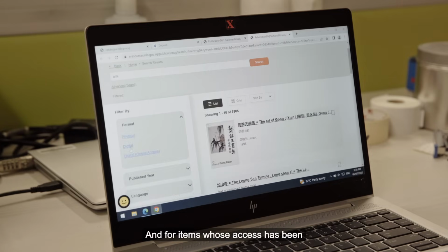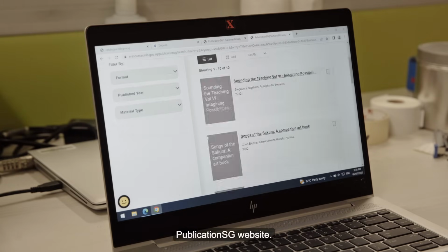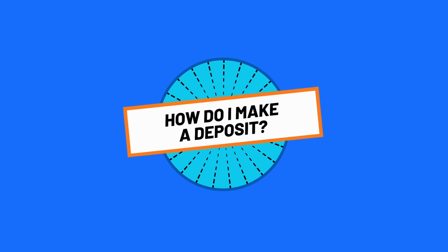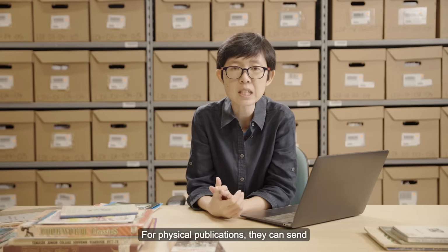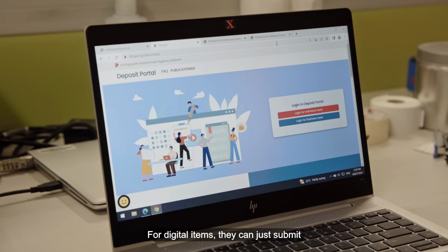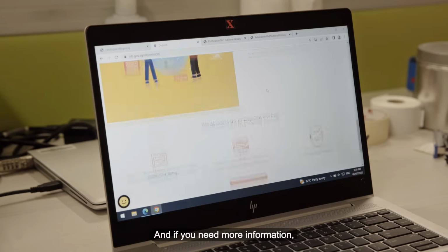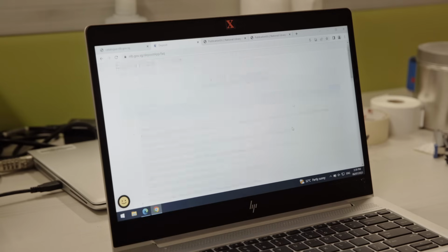And for items whose access have been granted by the publishers, they can be viewed online on the Publication SG website. How do I make a deposit? So publishers will need to fill up an online form on the deposit portal. For physical publications, they can send it to the Legal Deposit Office or to any of the public library book drops. For digital items, they can just submit it online via the deposit portal. And if you need more information, you can find it on the deposit portal FAQ page.